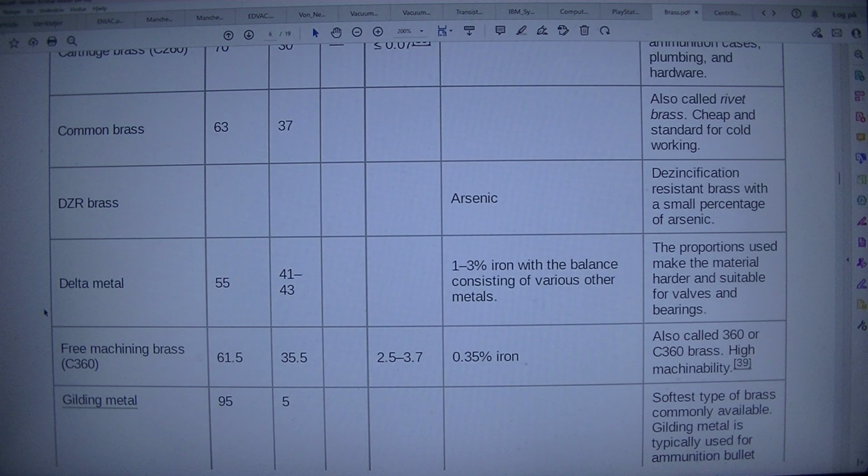Cartridge brass, C260, 70-30, less than or equal to 0.07. Good cold working properties. Used for ammunition cases, plumbing, and hardware. Common brass, 63-37, also called rivet brass. Cheap and standard for cold working. DZR brass.